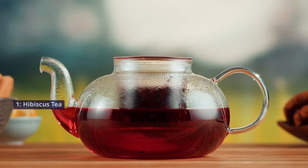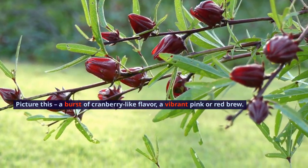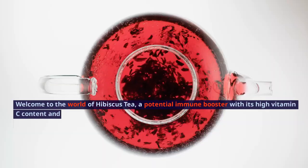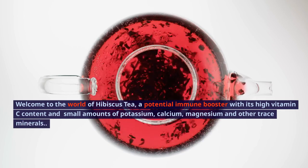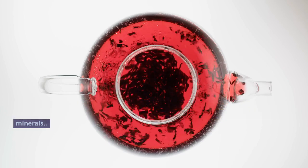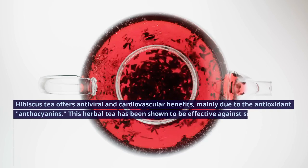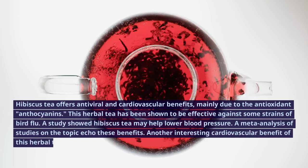1. Hibiscus Tea. Picture this: a burst of cranberry-like flavor, a vibrant pink or red brew. Welcome to the world of hibiscus tea, a potential immune booster with its high vitamin C content and small amounts of potassium, calcium, magnesium, and other trace minerals.